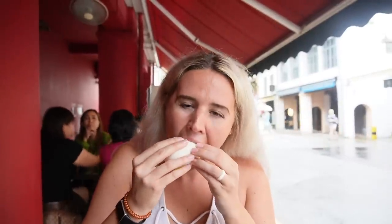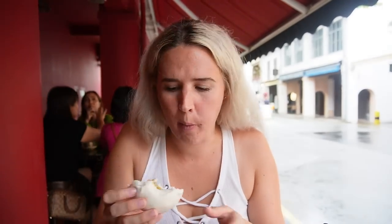I don't know about this one. Kind of nervous. It's very sweet. It's almost like dessert. It actually tastes like bread with a bunch of honey in the middle.